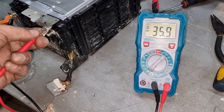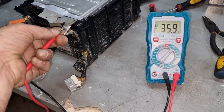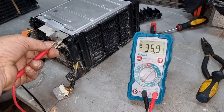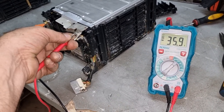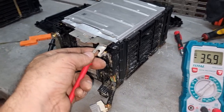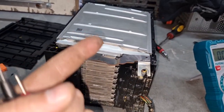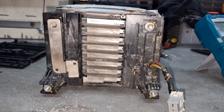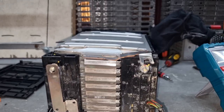So obviously this is supposed to be around 56 to 60 volts, all right, nominal, each one, and it has half. So it's completely gone. So when you deep discharge a lithium battery, in this case, it will, of course, lose its capacity and swell. And that's it. Bye-bye.